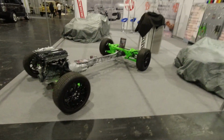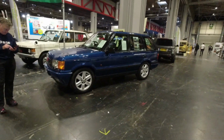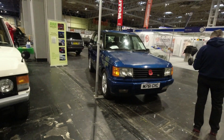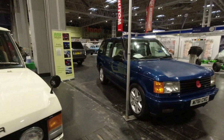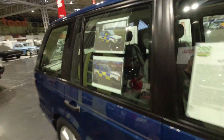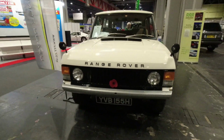Yeah, nice backbone chassis on display there. And here we go, we're back into Range Rovers. So P38 on the Range Rover register here. CVC, so that's probably a factory car. But that's got some stories to tell. Oh, was it a police car demo? Yeah, it's a police car demonstrator by the look of it. So yeah, very interesting historic cars.